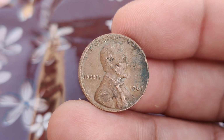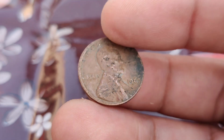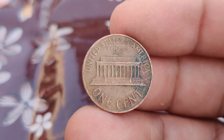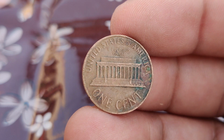The Lincoln penny, originally minted in 1909, is one of the most iconic and widely recognized coins in the United States. But the 1967 issue stands out for several reasons, especially when it comes to the presence of unique marks, wear, and its current market value.